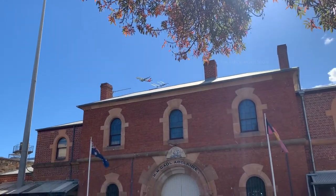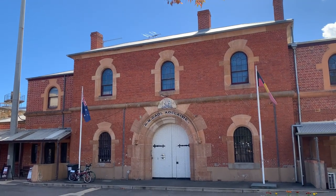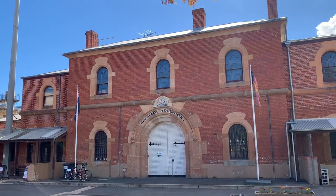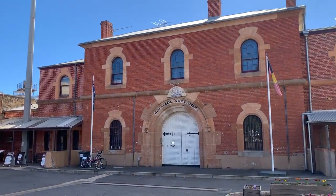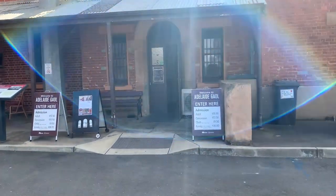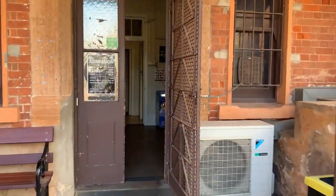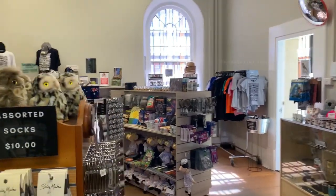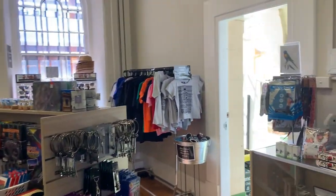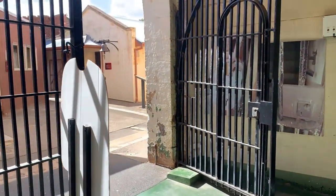This is the old entrance of this HM Jail, Adelaide. You can see an Australian flag and an Indigenous flag hoisted on either side of the entrance. Now, let's go inside, guys. There is a reception and a small gift shop here. And when you go past that, that is the entrance we need to go. I reckon our tour starts from here.